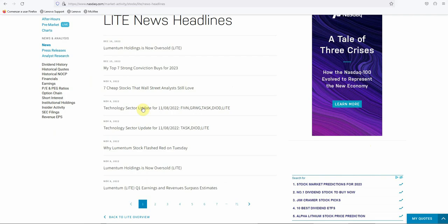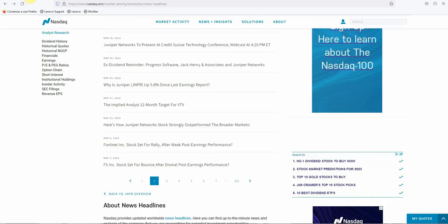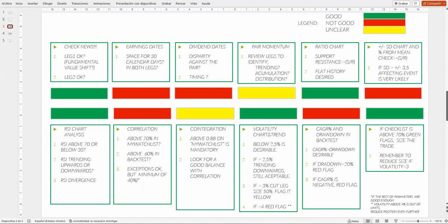In terms of news, I already more or less mentioned that the only thing that was relevant, and it was big of course, is the Lumentum announcement. Nothing around November the 8th on Juniper that we should take into consideration. So in terms of news, it's a green, but in terms of earnings release and dividend dates, there were clearly two reds. Next one is per momentum.